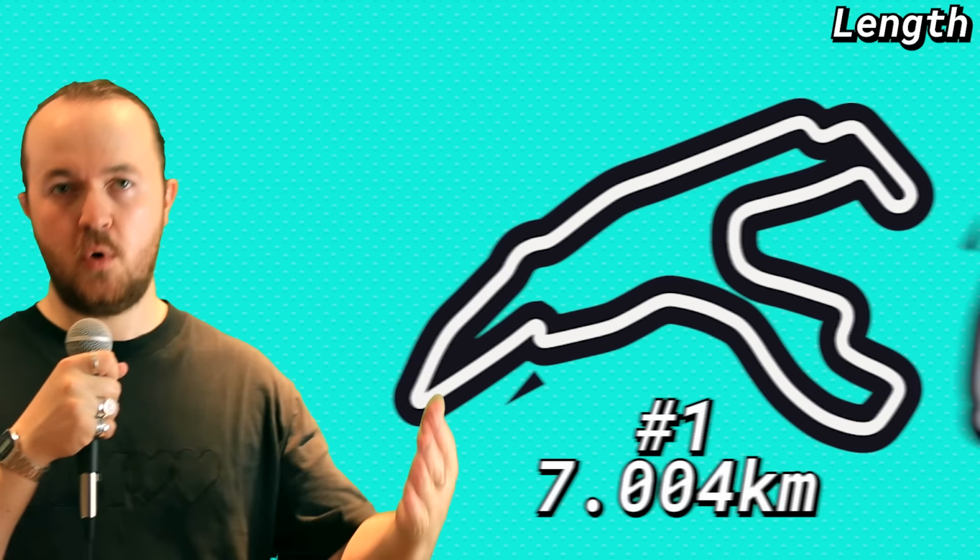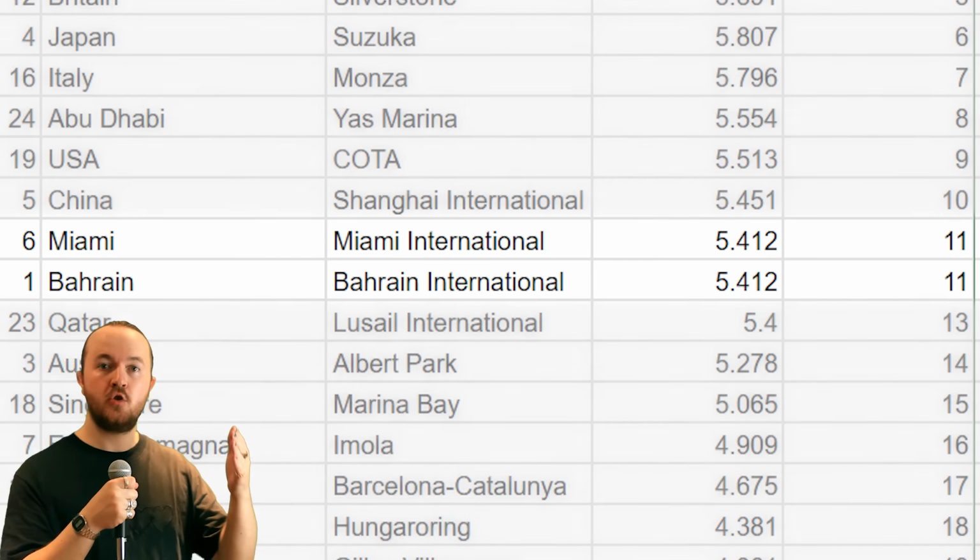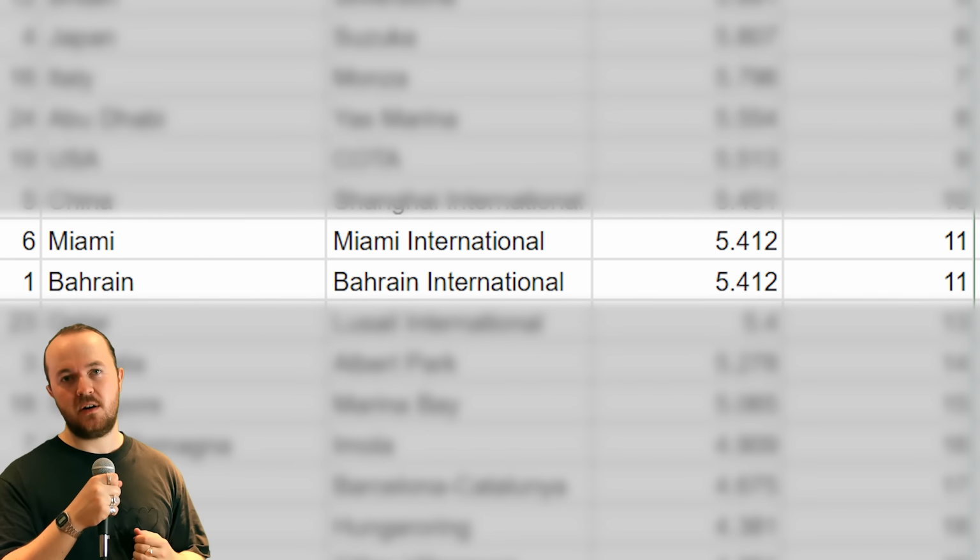The shortest track, Monaco, 3.337 kilometers, therefore rank 24. Interestingly, two tracks are exactly the same length to the nearest meter, Bahrain and Miami, so those are joint rank 11, right in the middle of the pack.